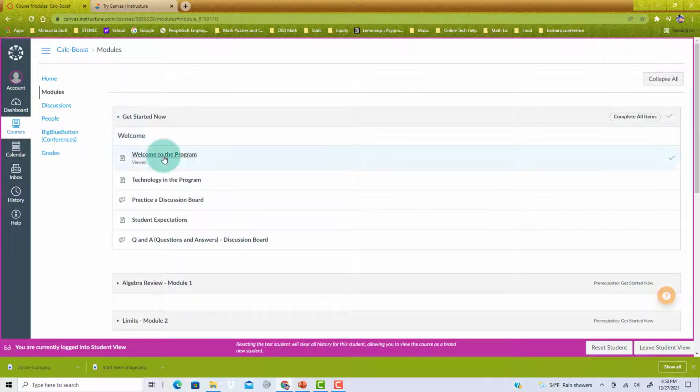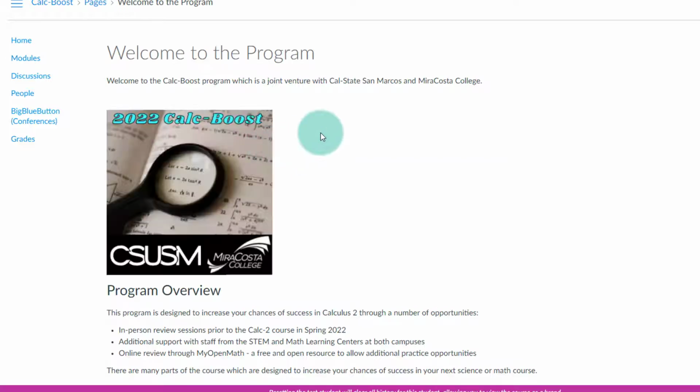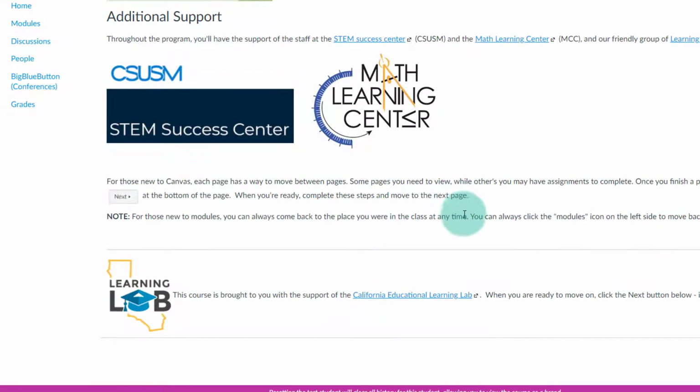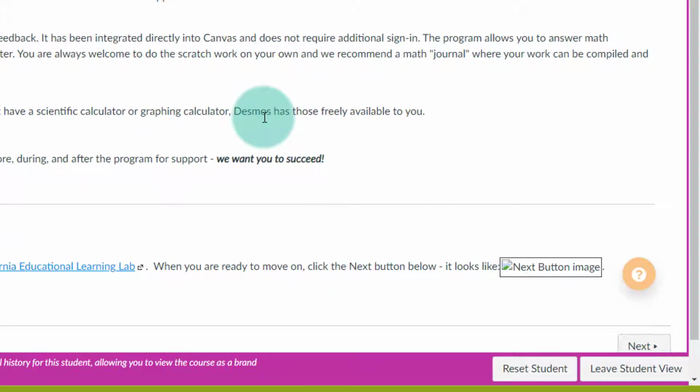So what I do is simply click on it, come in, and I can take a look at the program itself by clicking on an item. And then as I read over it, and I'll let you read over it at your own pace, down at the bottom, you'll see the Next button. And once you click Next, you'll be ready to go. You can move through each one by clicking Next.